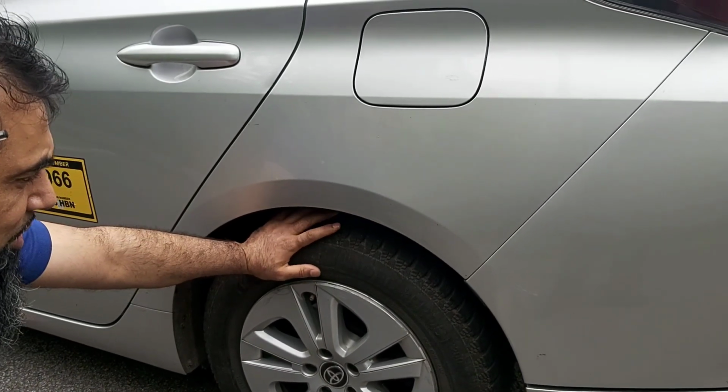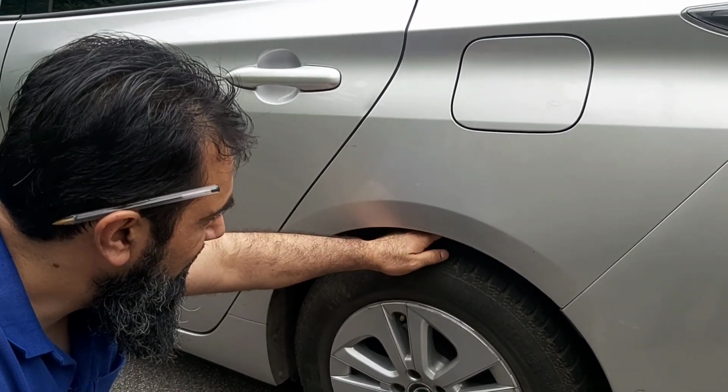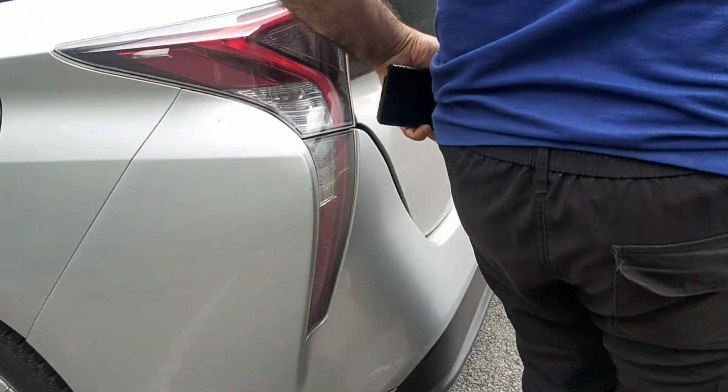Now there's a thing called a tyre tread depth gauge. You can get it from Halfords anyway, it costs about £2-3, and then I will probably show you after how to use that anyway. But sticking back to the video, that's all your tyres. And then you just walk around again.